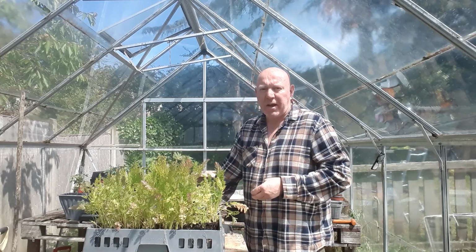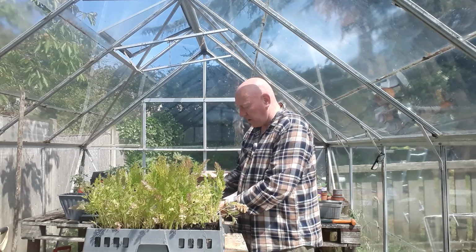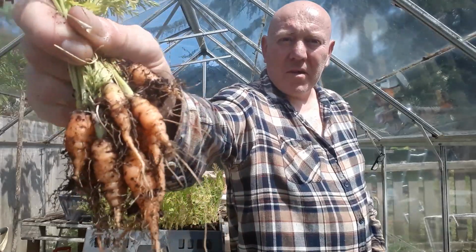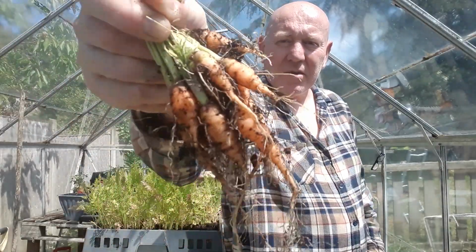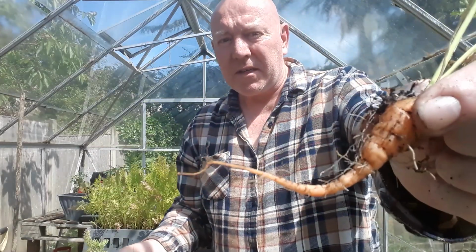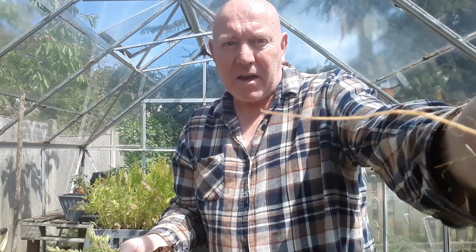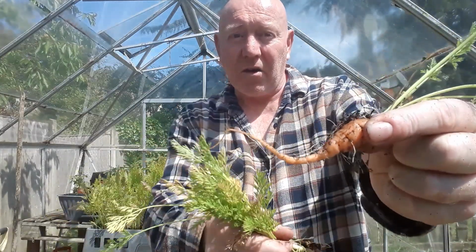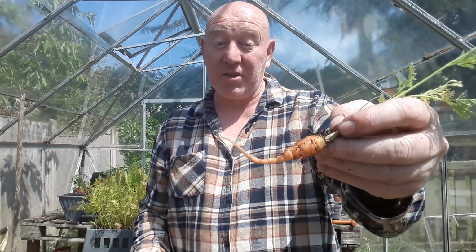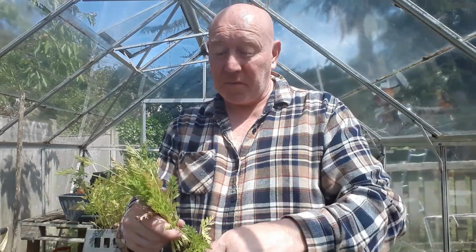Just going to shake off that compost and have a look, see what we've got. And it is just as I thought. All these carrots are long carrots, not round. A good example is that one. You can see it's trying to bend and it's trying to grow really long. There's no way that this was going to turn into a round carrot at any stage, not with a taproot that long.